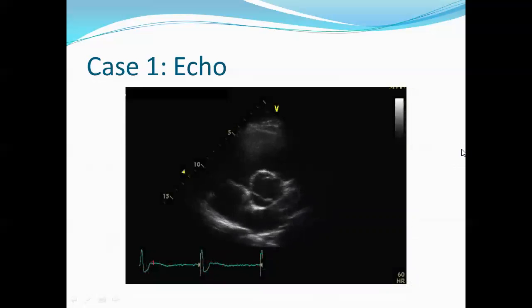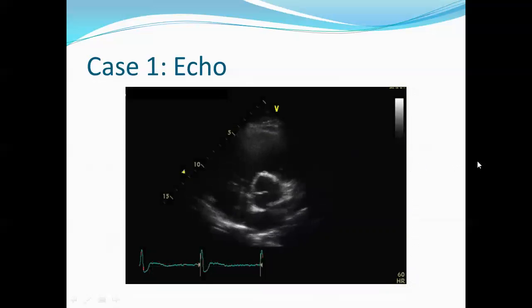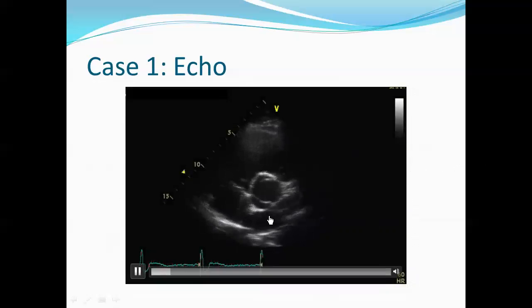This is just another image. This is your parasternal short axis at the base of the heart. You can see your aortic valve, you're catching the tricuspid, and here's where you can measure your right side, and it looks dilated there. Here's your interatrial septum, so your left atrium, right atrium, tricuspid, right ventricle, and RVOT right here.